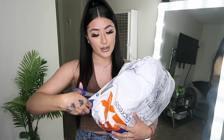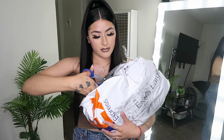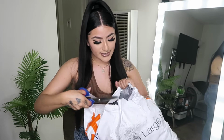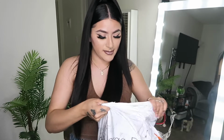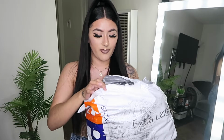Oh my god, I didn't even bring something to open it with. Hold on, you guys. Okay, I got some scissors and I'm just gonna open it. I am standing, so I don't know where to put my stuff. But okay, let me just open it. I can already see the clothes in there. Let's see what I find. Why does it look like there's no shoes in here? I'd be so sad. Okay, I'm just gonna start pulling stuff out.